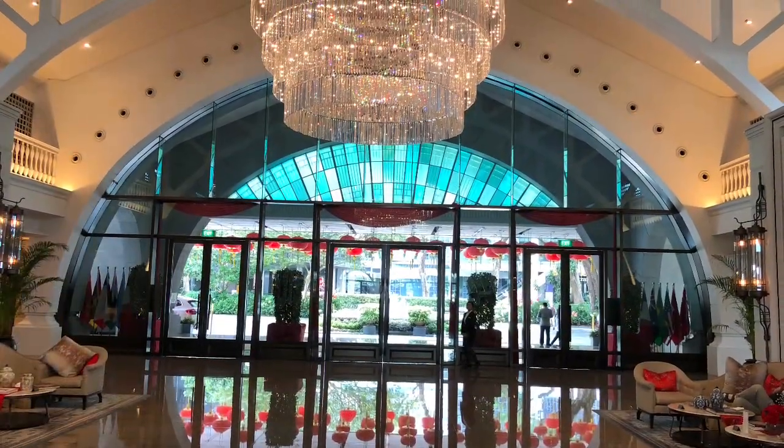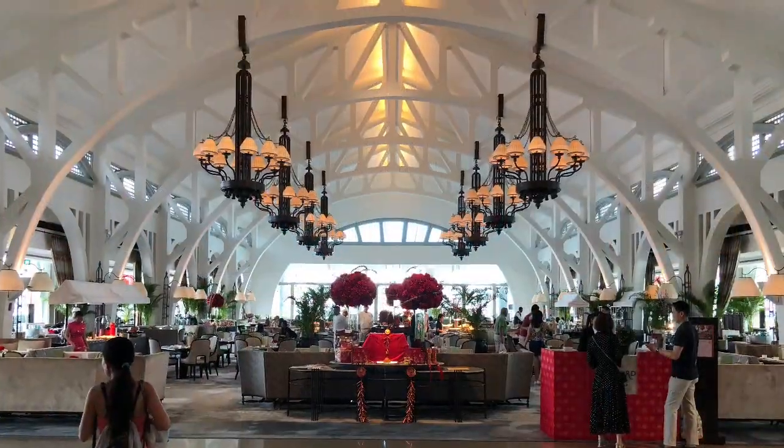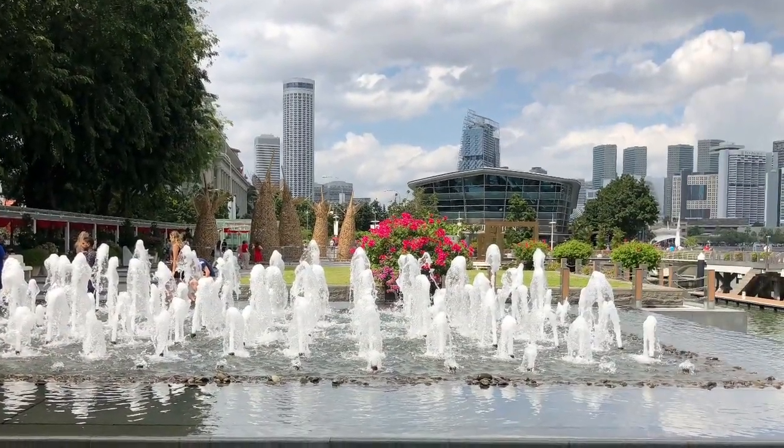Hello. This is the dining area of the Fullerton Bay Hotel. It's a beautiful place right on the water, and they welcome you inside. It's not restricted to paying guests. This is a fountain right next door to that.